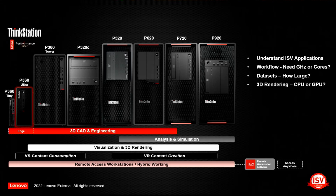For rendering, are you rendering on CPU, GPU, or both? Lots of tools today are CPU driven, CPU rendered, but we are seeing more and more tools come into the workstream that render on GPU. Is your data storage local? Do you need to have offsite or on-premises storage? Is it local or network-based? And then future-proofing. So look at the applications.